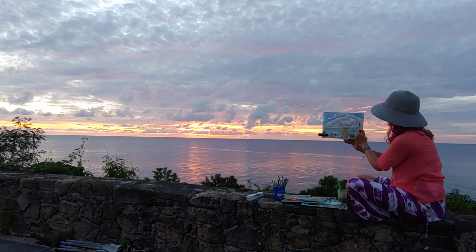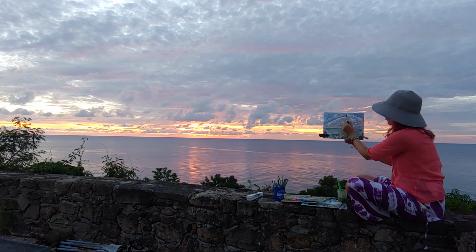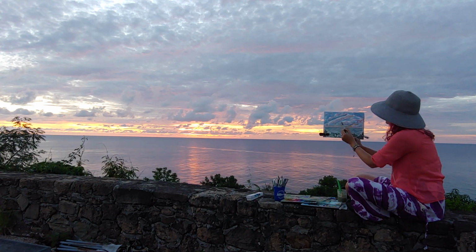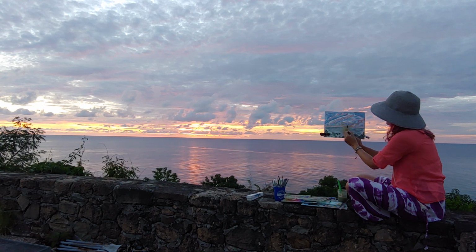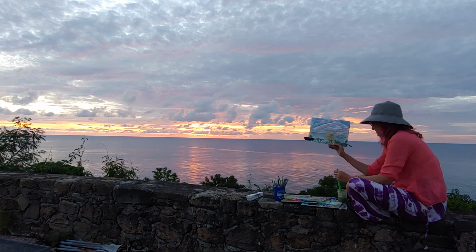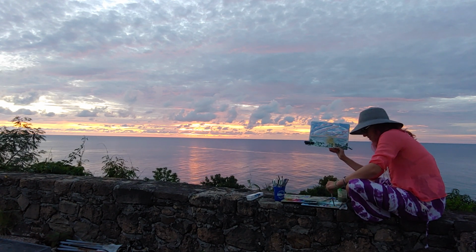The other day I painted a rainbow. There's crazy lots of rainbows out here. And it was so pretty, and it was so fun. I love rainbows. It's just a beautiful place.